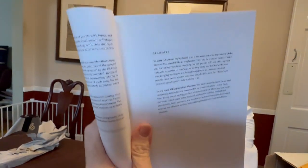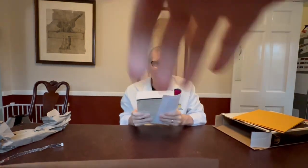First off, the dedication page. This book is dedicated to my husband, Gary O'Connor. Gary, show yourself. Turn the camera around so they can see you. No, turn it so they can see you. My husband, Gary, is the Assistant Attorney General of the state of Maryland. I like to call him the assistant, but he's actually one of many. But anyways, he's really important as an appellate attorney to keep the bad guys in jail.